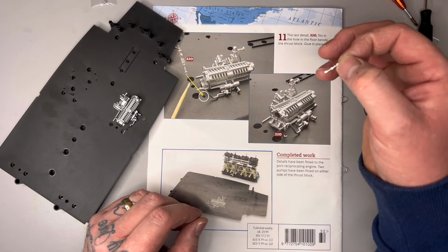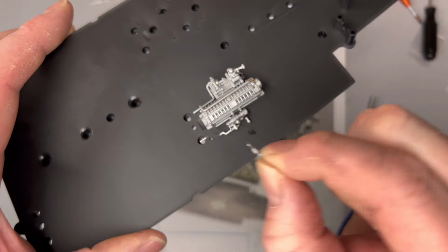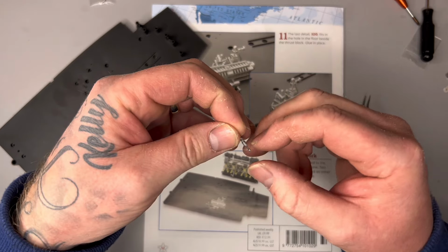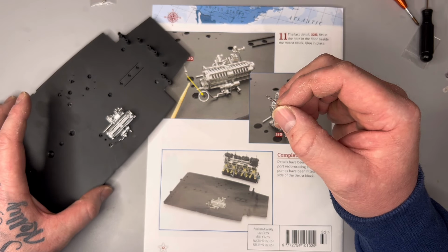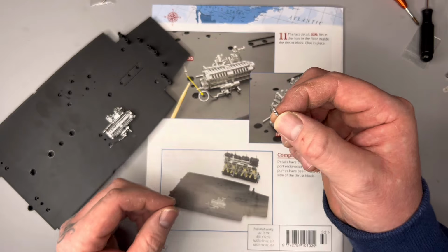Right, so this has got to be put in this little hole here, just that bit there. We've got to apply a little bit of glue. So what we'll do, make sure we get this piece the right way around. Let's double check I'm doing this the right way around. Yeah, I think it's got to be that way around.